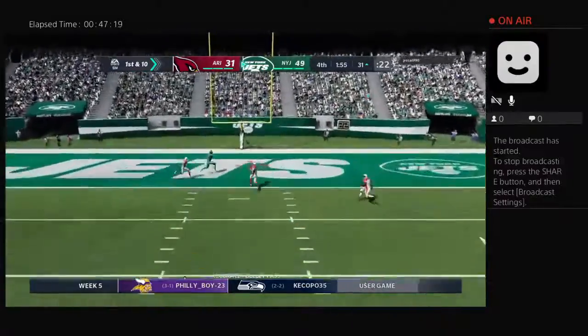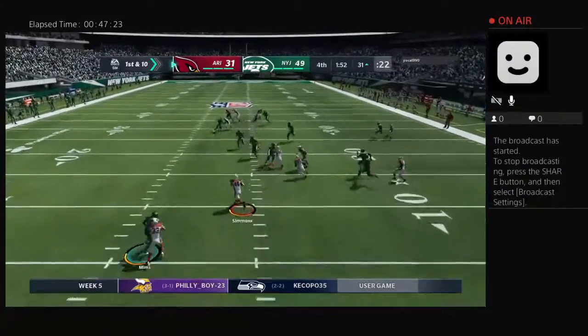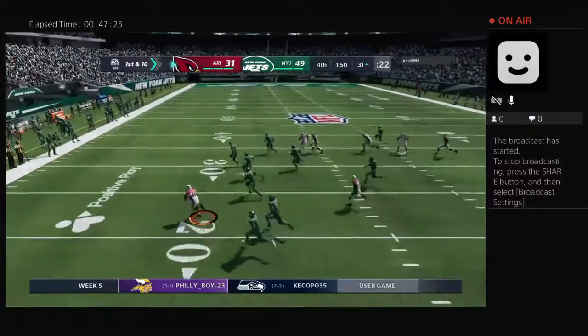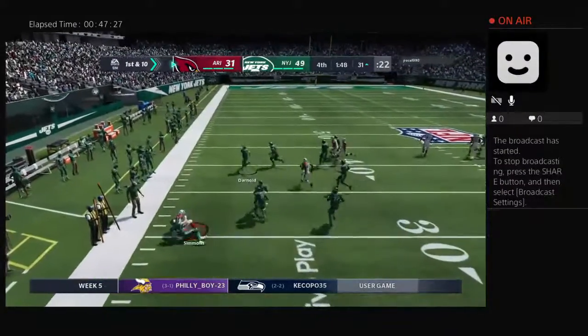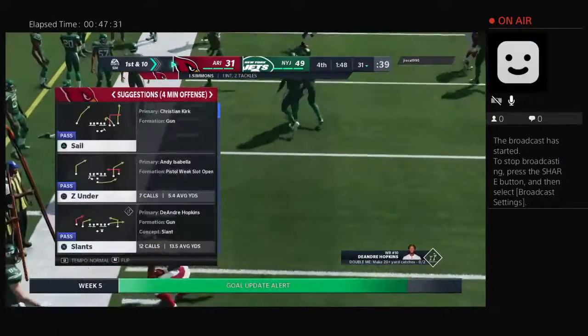He'll air this one out from Mims. And, oh, it'll be intercepted. Picked off by the rookie Isaiah Simmons. And a good return here as he takes it up past the 30-yard line.